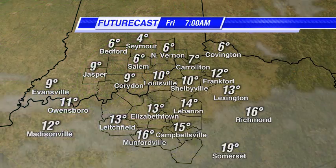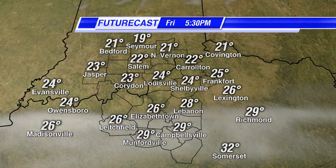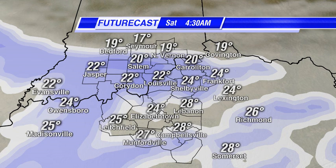Let me show you what we look at for the future cast here, looking ahead to the day tomorrow. Expect that temperature to top out in the mid-20s. We said about 24 degrees here in Louisville. Yeah, it's going to get close to that, but all in all, a pretty chilly day. Note the time on this. Here we are, Saturday, 4 a.m. So Friday night, Saturday morning, here comes that little disturbance, brings in some light snow across the area.